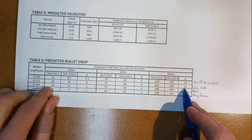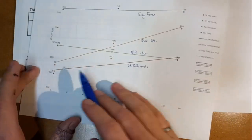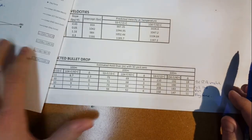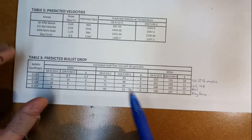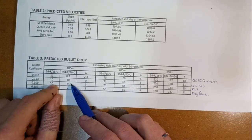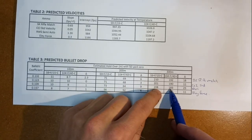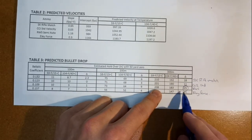Looking down next to our RWS, reminding you that RWS has the steepest slope, which means it is affected the most by variations in temperature. It's also affected the most in terms of the shift in your amount of holdover at different temperatures. So here at 100, it doesn't really matter, a 1-inch variance, no big deal. At 200, we've got a 9-inch variance. And then at 300, we've got a 25-inch variance. This is very significant.